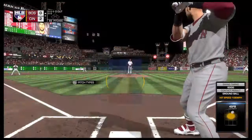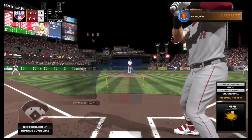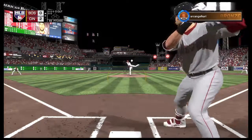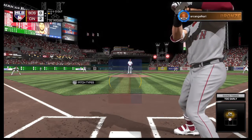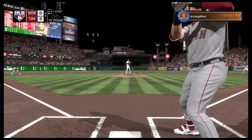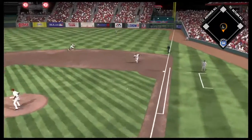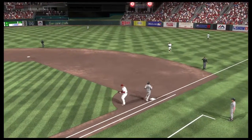Standing in, Kevin Kiermaier. 0 for 1 for him here in this one. Center fielder Kevin Kiermaier. Into the windup and the pitch. Swing and a miss out in front of a changeup. 0-1. Here's the 0-1. Bounce to first. Rizzo is there, and he is out on the tag.